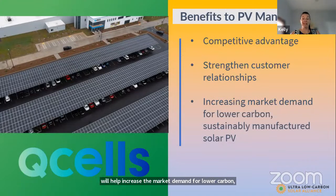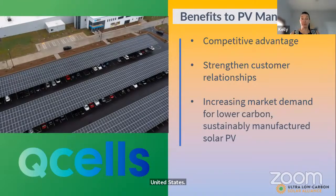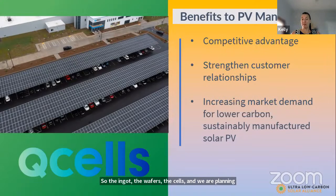We are investing, as I mentioned, heavily in this idea. We announced a $2.5 billion investment in the United States. And right now, the critical pieces of solar panels are not made here. So the ingot, the wafers, the cells. And we are planning on changing that and investing in bringing that manufacturing domestically, which will yield a significant reduction in our carbon emissions. And we think that that is going to just further drive, not only for us, but for our competitors.